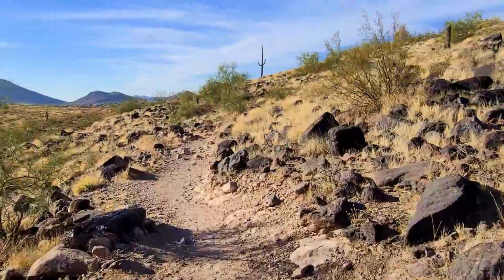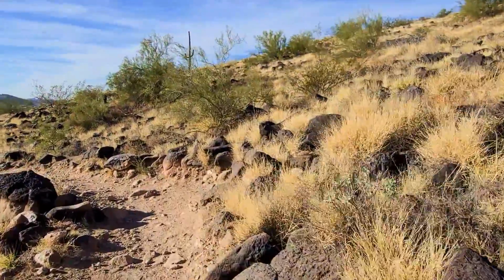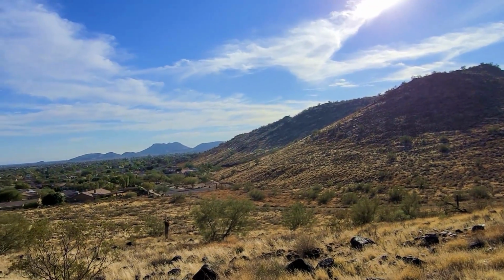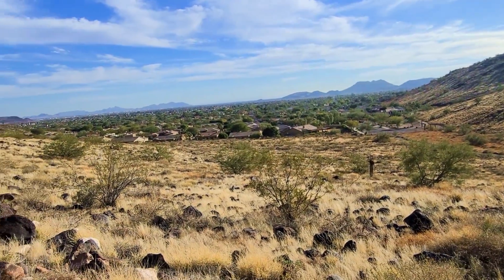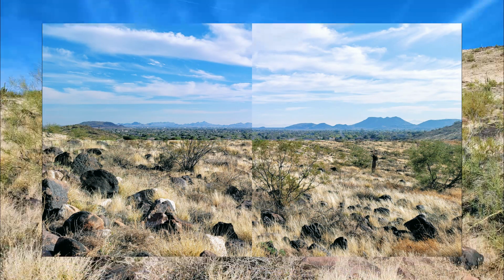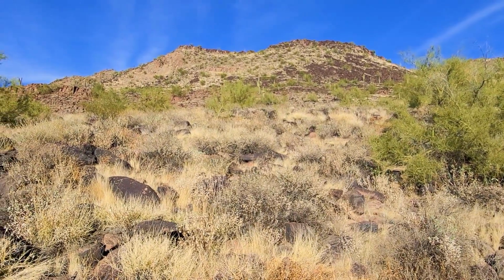I'm glad at least I have a pretty sky today. Always makes the hike nicer, I think. Except for when the sun goes behind the clouds, then it gets a little nippy, actually. Okay. See how pretty it is? Oh, now see, that might be the Thunderbird Park area there. Oh, that's a pretty mountain up there. Look at that. All sorts of rockery.